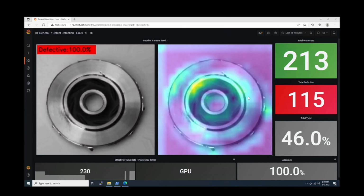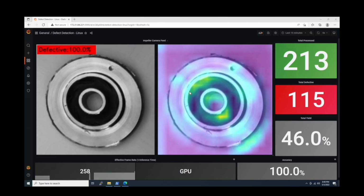You can quickly create dashboards using Grafana that will allow you to monitor the video stream in real time, analyze metrics, and take action if action needs to be taken.